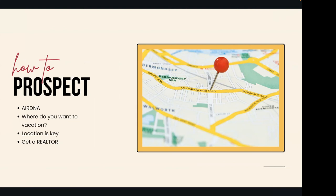Now, AirDNA is a website where it's free. It gives you limited data on rental income and places that are popular, but you would have to pay for the version that gives you all the stuff. For me, it comes down to location. Where do I want to be? And when you find that place, you want to get a realtor who knows the area, because they'll be able to tell you, yes, it's a hotspot. No, it's not a hotspot. If you're a realtor, you need a referral fee off of it as well.